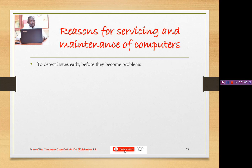Point two tells us to prevent computers against viruses and malware. Why do we need to install antivirus software on a computer? It will help us to scan, detect, and remove viruses or malicious software, for example Trojan horses and others. So we service our computers to guard them against computer viruses, which may in turn lead to the loss of our data.